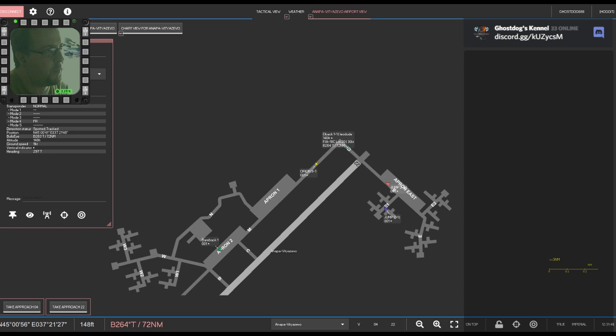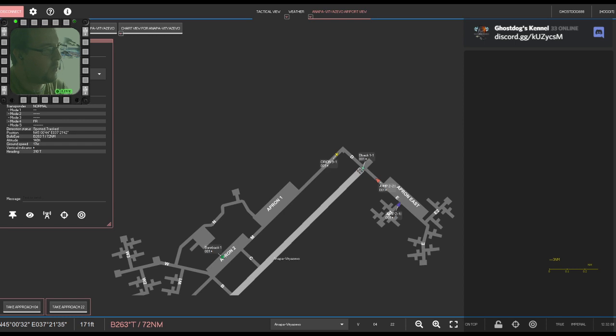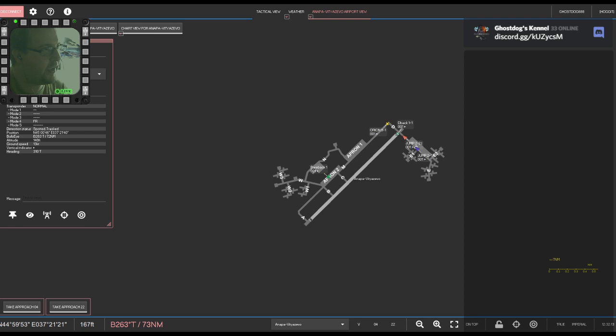D-back 1-1, line up and wait, runway 22, you're next. D-back 1-1, line up and wait. And D-back 1-1, cleared rolling takeoff runway 22, climb and maintain 4,000 feet, fly the runway heading for 5 miles, winds 300 at 10. D-back, copy.